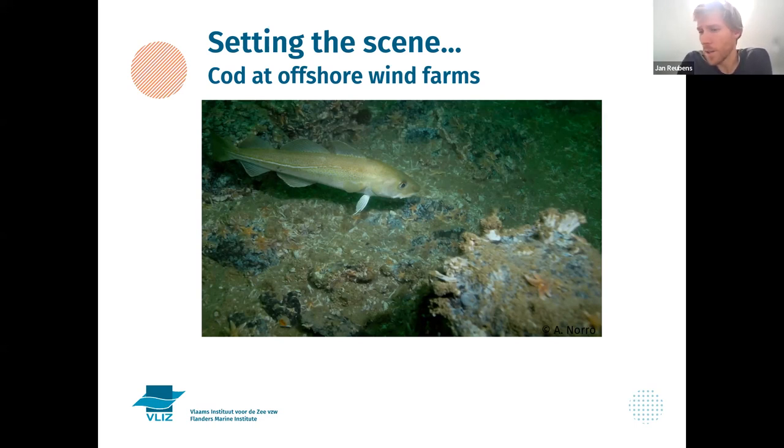And we used several techniques to investigate this. And one of the techniques was using acoustic telemetry. And although the study provided us a lot of information about why and how cod uses these artificial devices during their life cycle, we also had a lot of questions remaining at the end of the study.